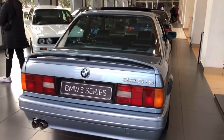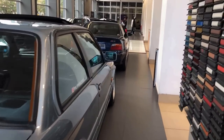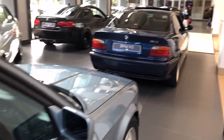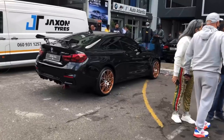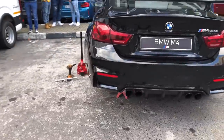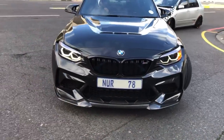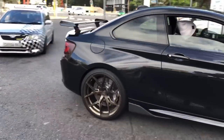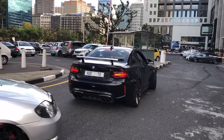Some proper cars here today, and a lot more entertainment than I thought there was going to be, as you guys saw. I barely even got to touch the interior yet of this place. I was just too distracted by what was going on outside. Renzo busy having the tires changed. Standard procedure when you're disturbing the peace. Standard procedure. Seriously good looking M2 Competition, all the way from Durban.